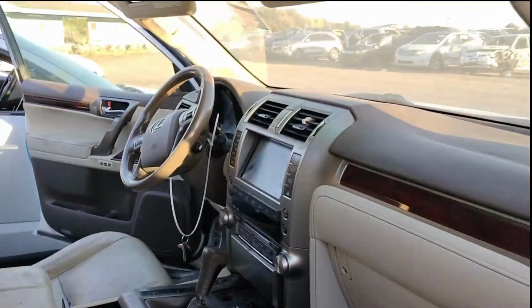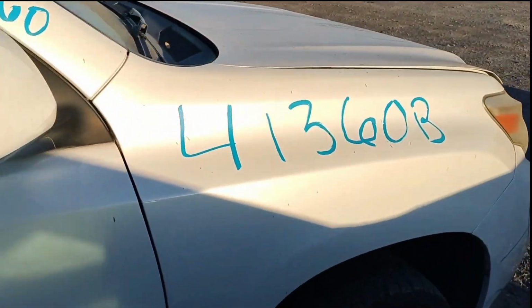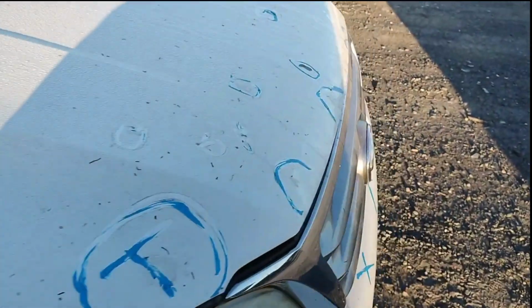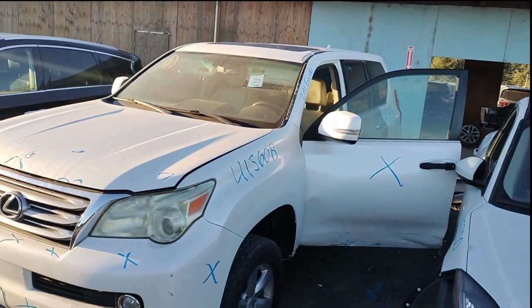Seatbelt's good. This is stock number 41360B. It's a 2011 Lexus GX460. It does have a key.